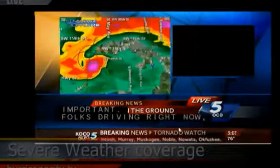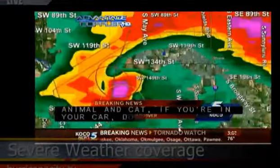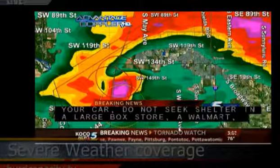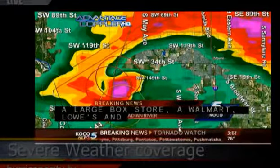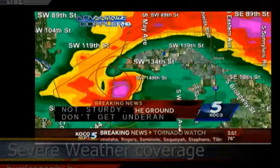If you're in your car, do not seek shelter in a large box store. A Walmart, a Lowe's, a Home Depot is not a sturdy shelter. Something smaller, something sturdy, and do not get under an underpass. Absolutely not. Again, this is for anyone who is trying to rush home right now.